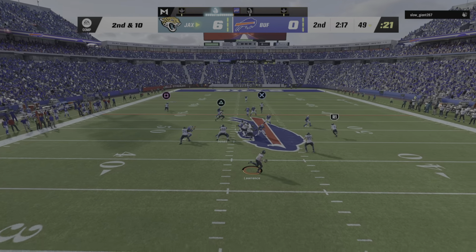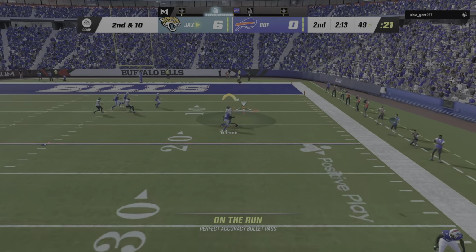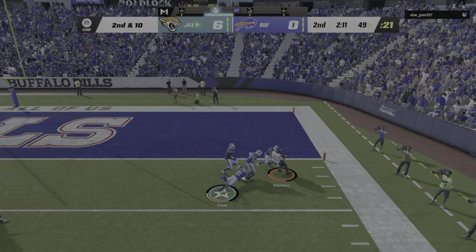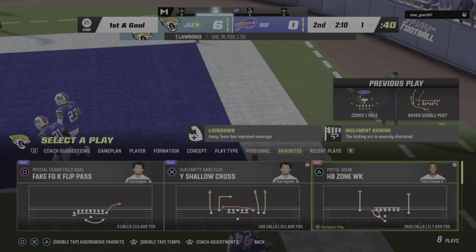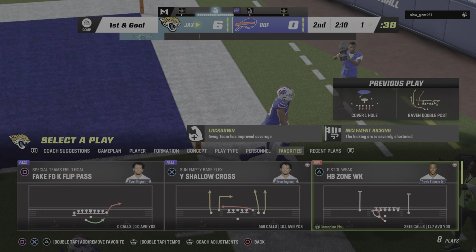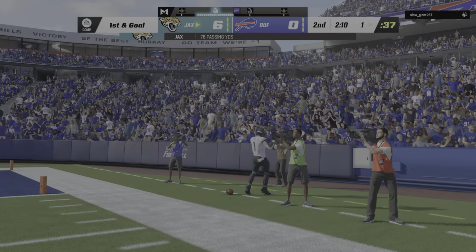Now Lawrence. On the run, he'll let this go deep right side. Out of the 7-yard line, the catch is made. And did he get in? No. They'll mark him out at the 1-yard line. It's a big play for the Jaguars.